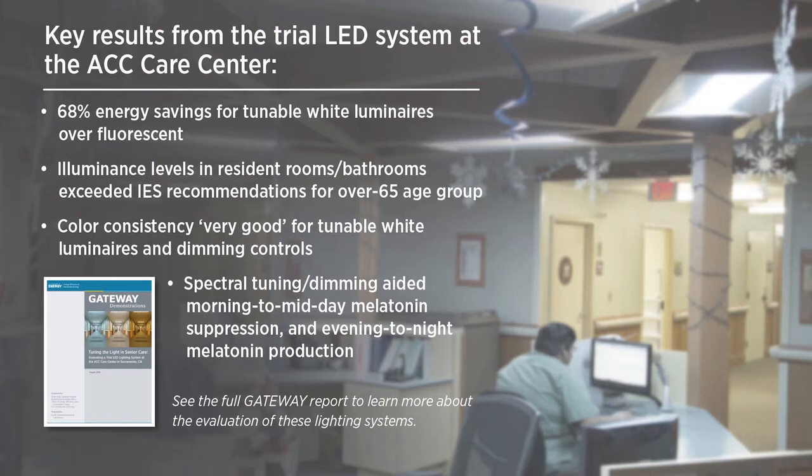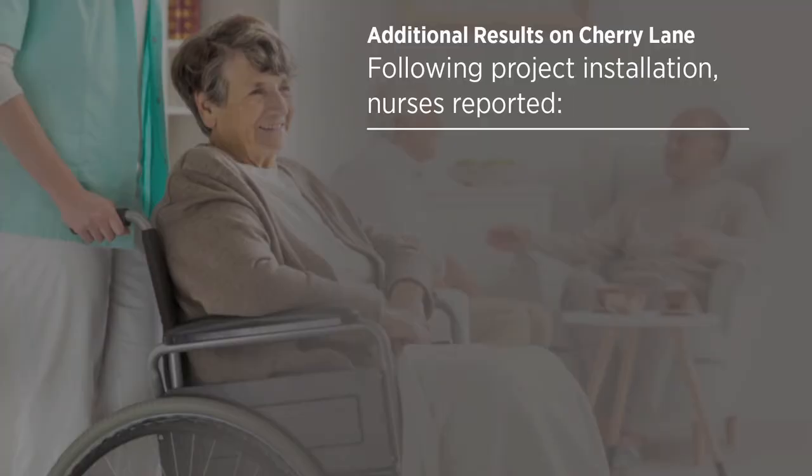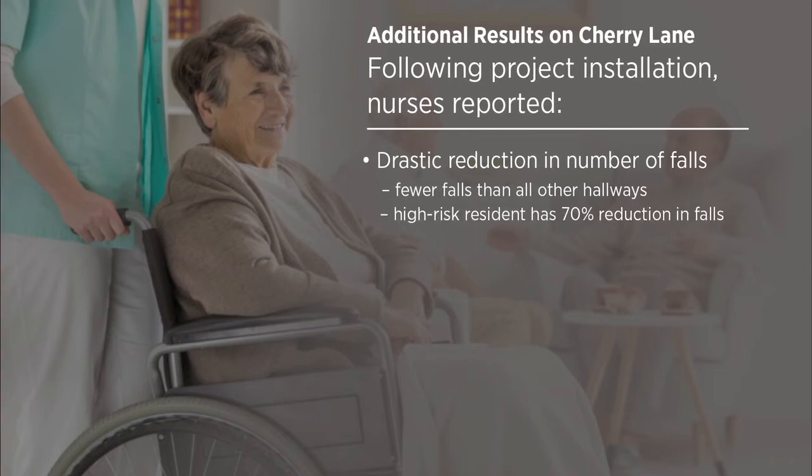So, these are the outcomes. I'm going to read this quote. The quarter before the lights were installed, we had 5 falls on Cherry Lane. That was a hallway that was relit. The quarter after, it reduced to 3 falls, but there were no falls in that hallway in the last 3 months. Between all the hallways, Cherry Lane has fewer falls than all the rest, and a high fall risk resident moved in April. From April to October, he's had a 70% reduction in falls.